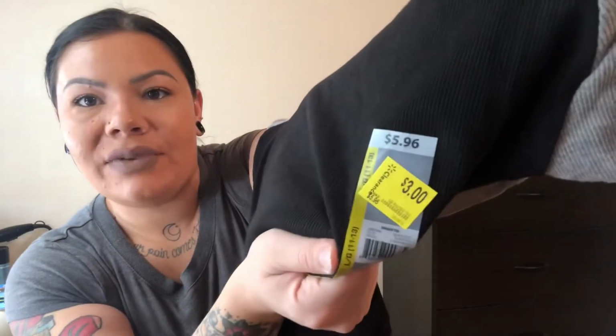And the last thing that I got from Walmart was this shirt because I just thought it was so cute, such a cute basic to pair with any pair of jeans, even the jeans that I just showed you that I thrifted. This was also on sale for $3, originally $5.96. And I got this in a size large because with the juniors clothing at Walmart, I do have to size up, especially because their stuff probably shrinks. But the women's, I have to do a medium because the women's runs large. So just keep that in mind.